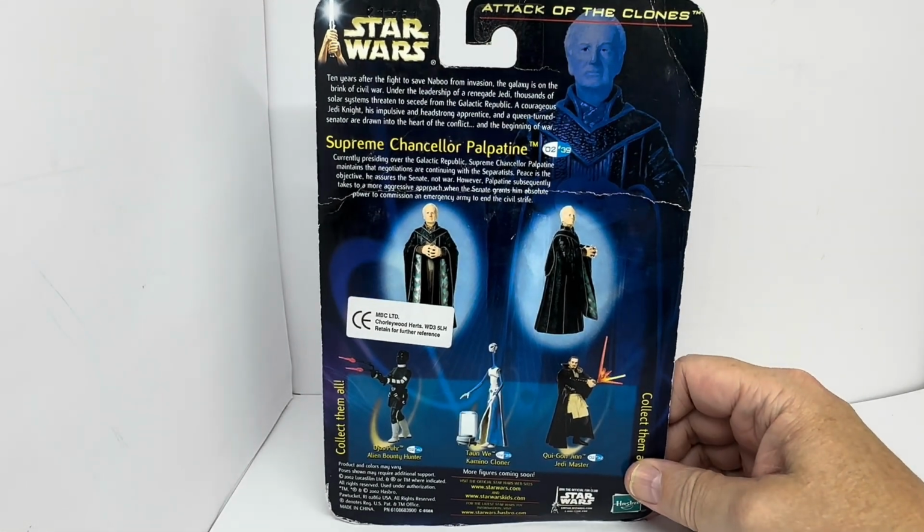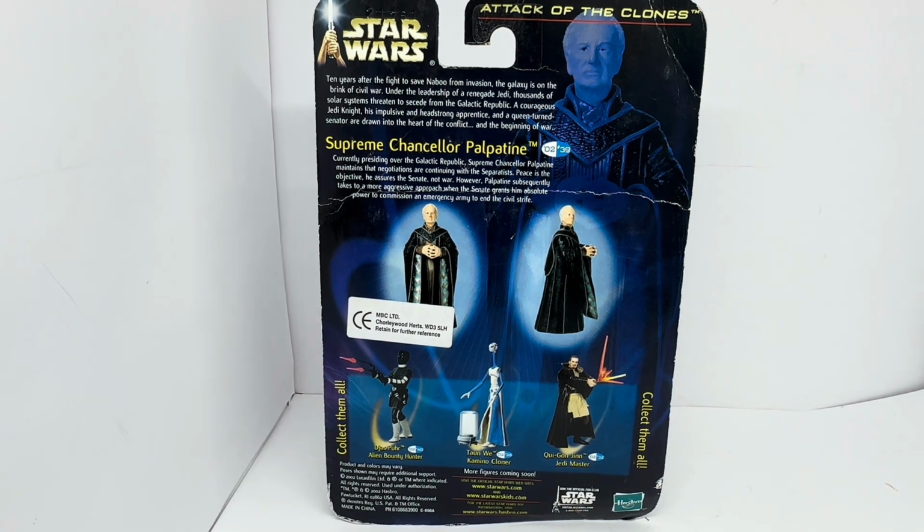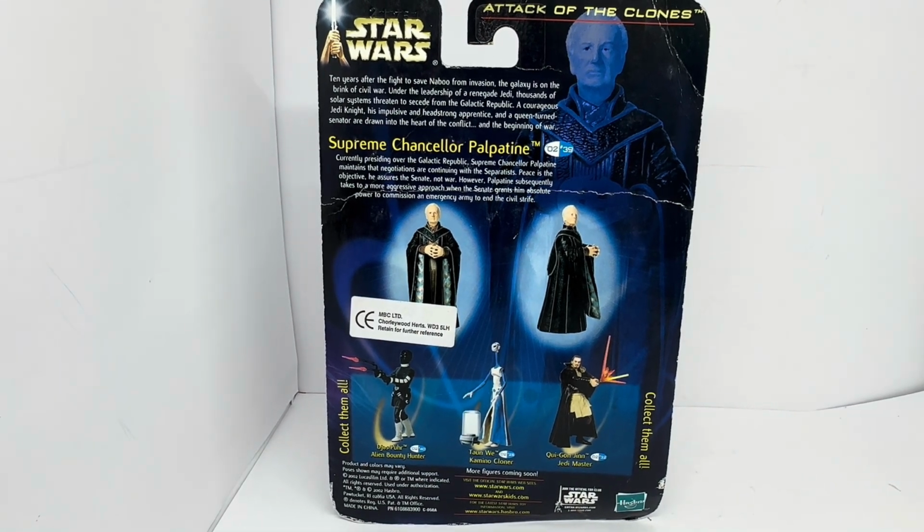Okay, so the back of the card, it says Attack of the Clones, Star Wars. 10 years after the fight to save Naboo from invasion, the galaxy is on the brink of a civil war. Under the leadership of a renegade Jedi, thousands of solar systems threaten to secede from the Galactic Republic. A courageous Jedi Knight, his impulsive and headstrong apprentice, and a queen-turned-senator are drawn into the heart of the conflict and the beginning of war.